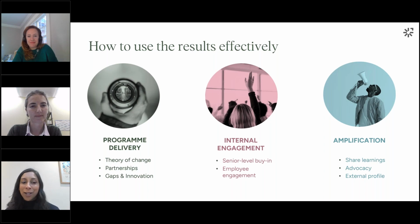The second one that we've heard about is that it's so powerful for building that internal case and engaging with senior leaders in particular, but also wider colleagues. So having that data and research to tell your story in a much more powerful way, in terms of why you are trying to tackle this issue and what role you can play, really helps to get the whole business involved.